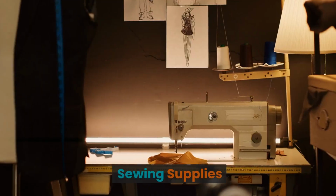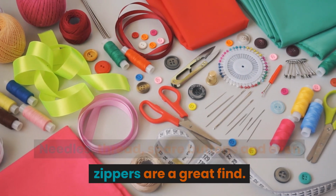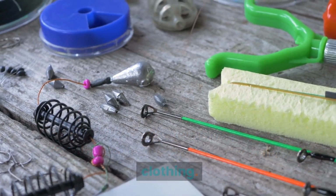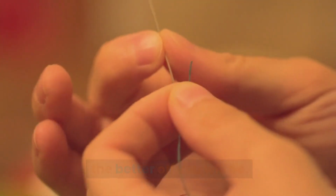24. Sewing supplies. Needles, thread, spare buttons and even zippers are a great find. You can use the gear for fishing, making baskets, suturing wounds and repairing clothing. The more needles and thread you can collect, the better off you will be.